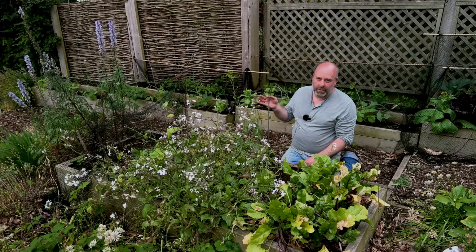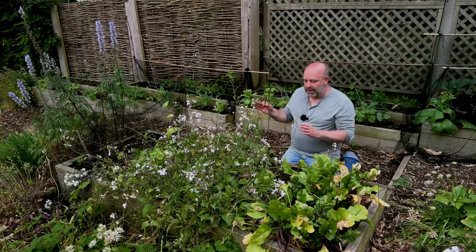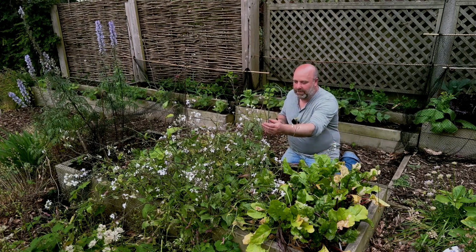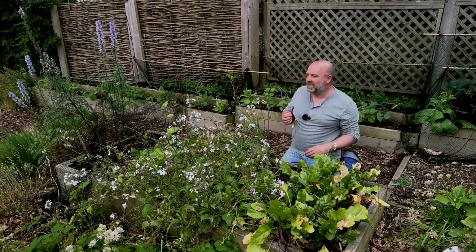What I may do is put those into the nursery bed so they're in the ground, and then I may sow more beetroot to go in here, and then we'll see when I take these out. So hopefully in the meantime I'll get a lot more of these pods. That's another one ready to harvest there.